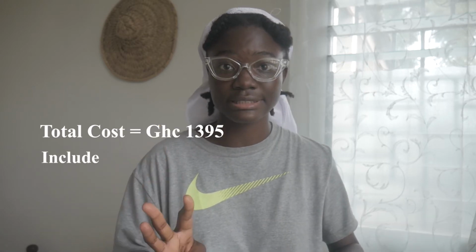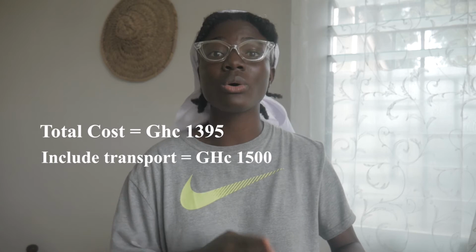If you put everything together, I used about 1,500 Ghana cedis over the period of 4 months. So it took some time to acquire some of the items, right? I have rounded it up to 1,500 because I included transportation to and back from the places I bought the items. It's not bad. It's not bad.